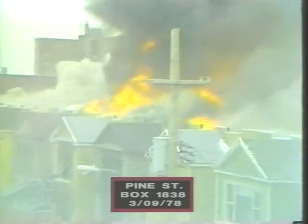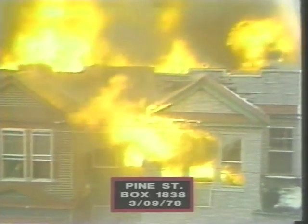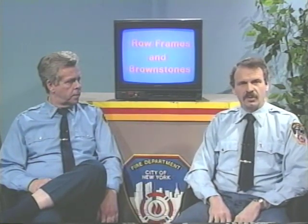Wall-to-wall people. Exactly. Row frames present an additional problem: fire spread. Sometimes a common cockloft can run a whole block. Also, of course, it's wood construction. Means the exterior of the building can burn. How about tool selection? Almost the same as a tenement. 6-foot hook, Halligan tool, light, and a life-saving rope.